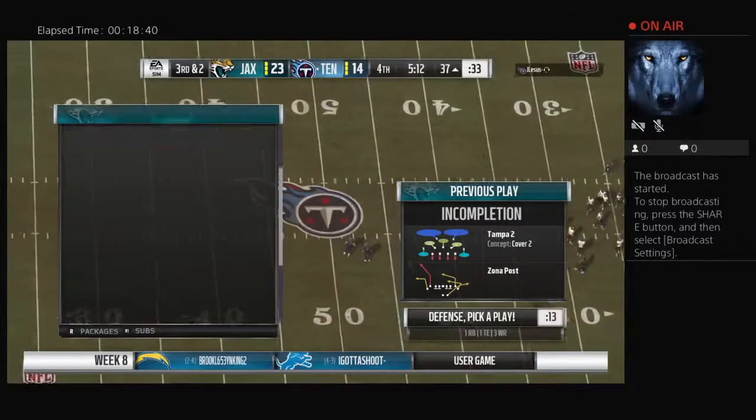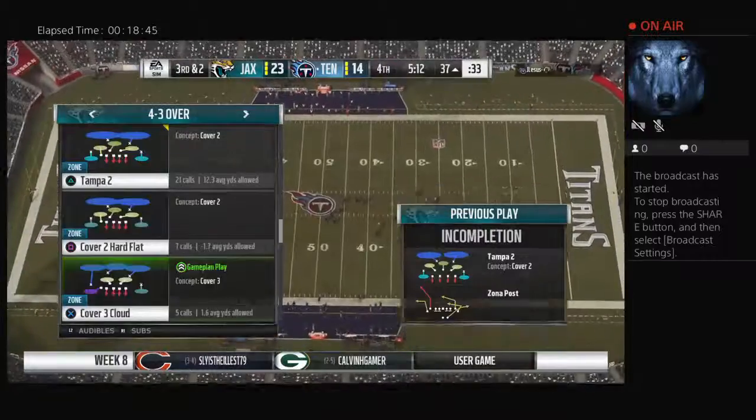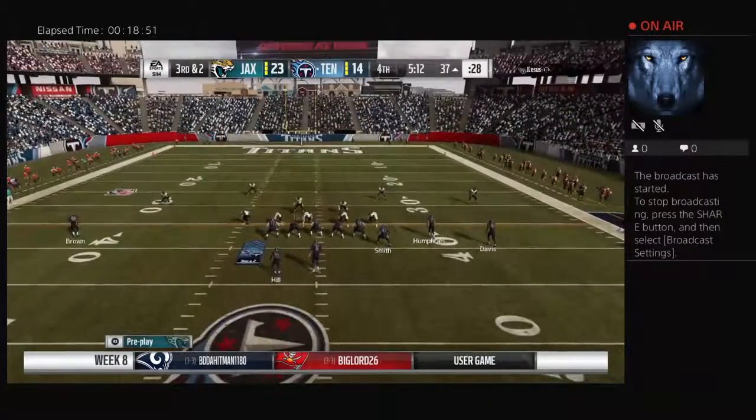Normally, he's pretty reliable. Usually catches what's thrown to him. On that play, he simply dropped it. After the incompletion, here now, 3rd and 2.